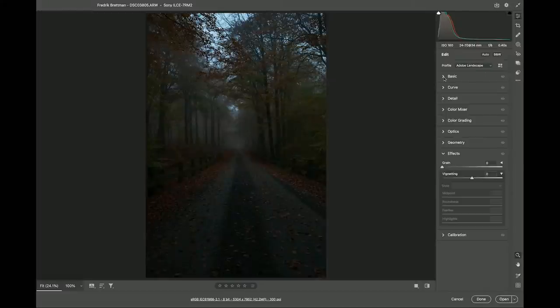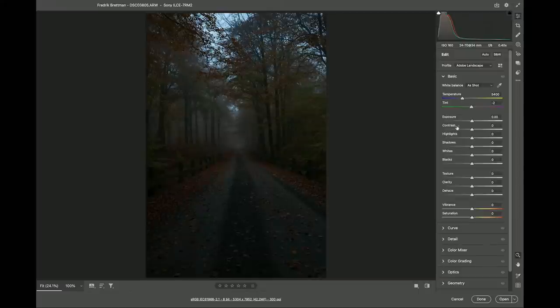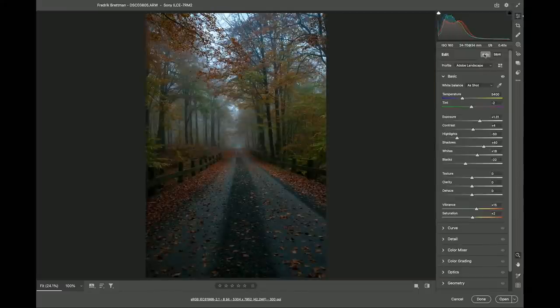Now, this is going to sound crazy, but here's what I would say next. Just hit the auto button and see what it does. Because the auto button used to be trash, but now it's actually pretty decent. It gives you your basic exposure, a good starting point. It's kind of like if you would have shot in JPEG and it would have processed the image and done it all for you. So it gives you a good starting place.